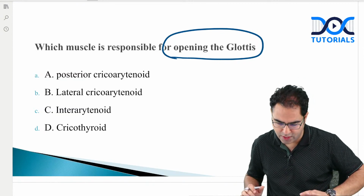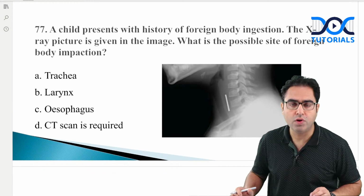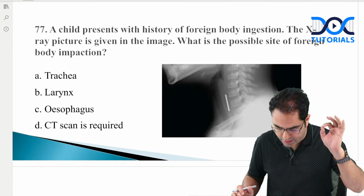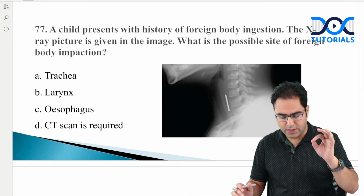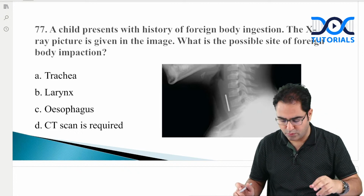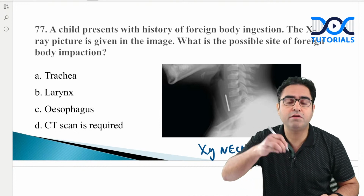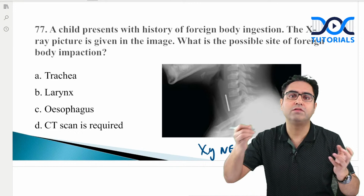Okay, fine, wonderful. Everybody, now, last session question also. A child presents with history of foreign body ingestion. The X-ray picture is given in the image. What is the possible site of foreign body impaction? This was asked the last time also. So this is the X-ray neck lateral view, beta. Is this in the trachea or is it in the esophagus, beta?